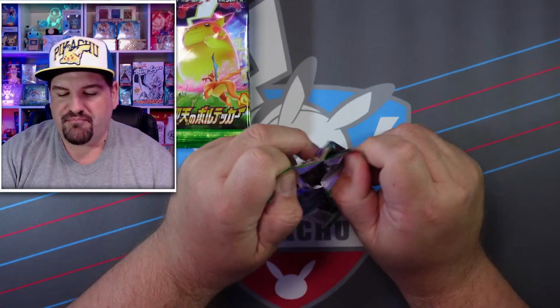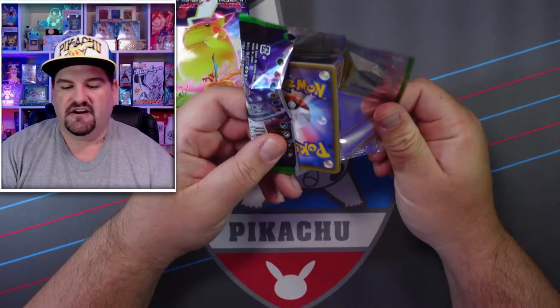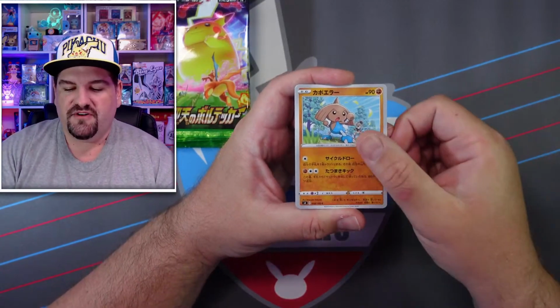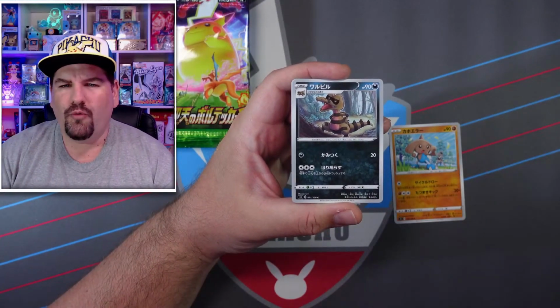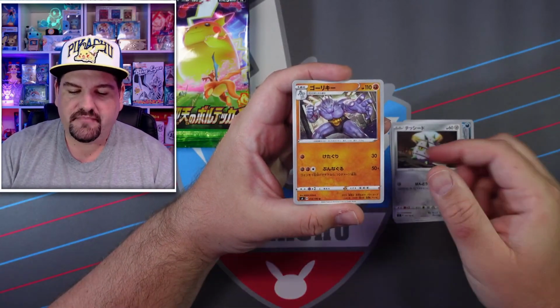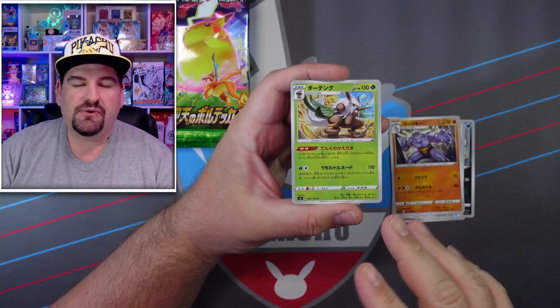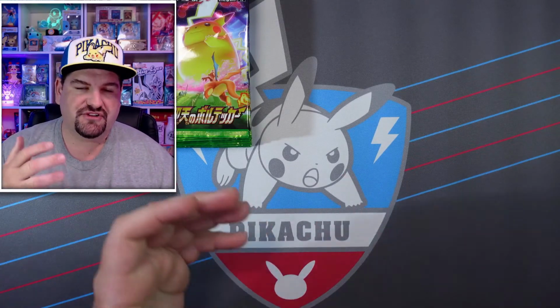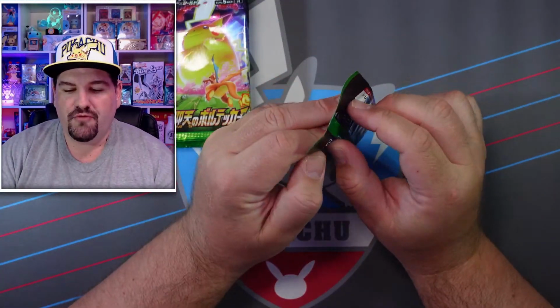We have seen some reprints of certain sets like Ultra Prism. We've seen Burning Shadows. They came out with a whole bunch of new product for Burning Shadows, Unbroken Bonds as well. Even though they did come out with a whole bunch of stuff, I do believe that they're going to go right back up at some point. They're very sought after sets, especially Unbroken Bonds and Burning Shadows, because you got Charizards in there. And those sets, I think, are going to go back up.